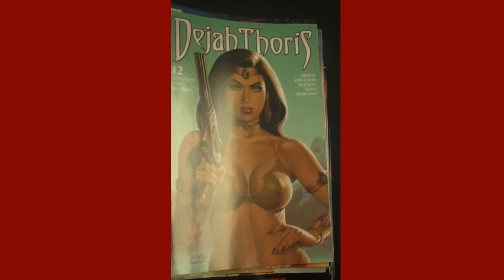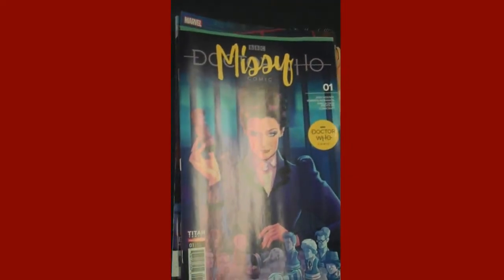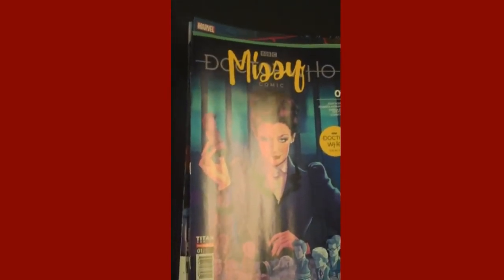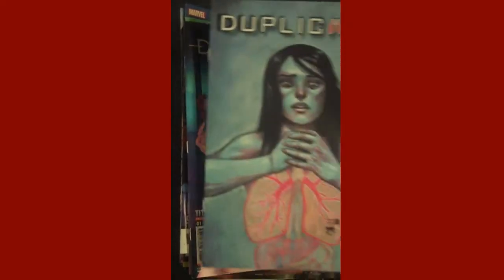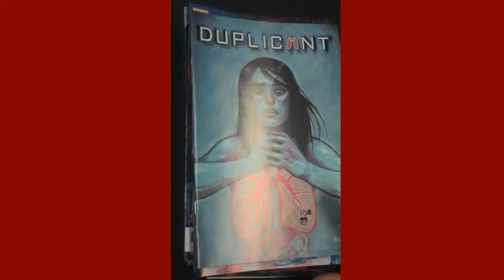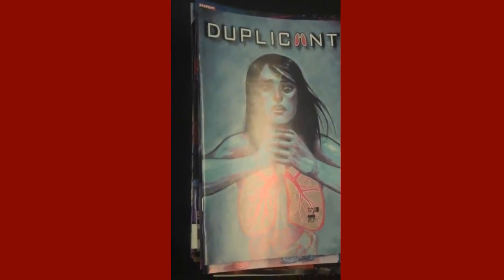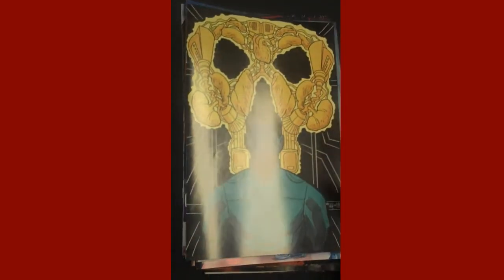Then up next from Titan Comics, we have Doctor Who Missy, issue 1. And I'm going to make sure I pronounce this properly. From Second Sight Publishing, we have Duplicant, issue 1. And then the beautiful Duplicant, issue 1 variant.